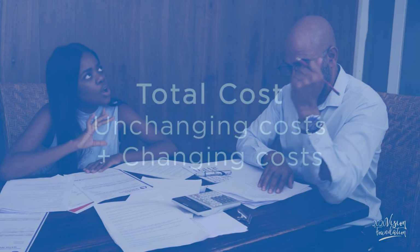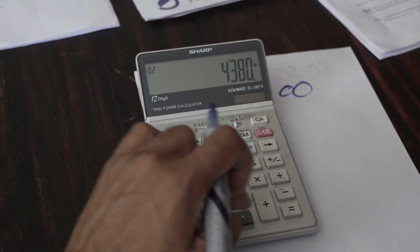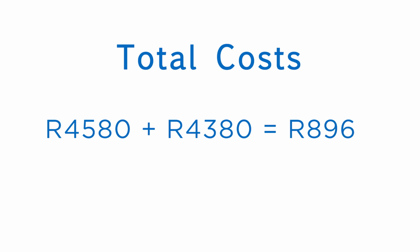So let's work up the total cost of your business. Total cost: unchanging cost plus changing costs. The 4,580 plus the 4,380 gives us a grand total of 8,960. The total running cost. I don't think Andile and I realized that we're spending so much in our business.